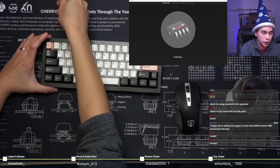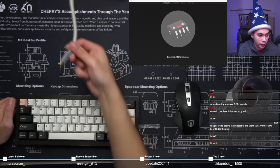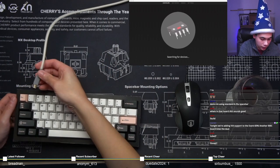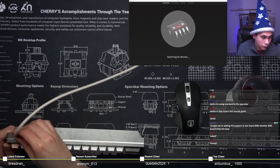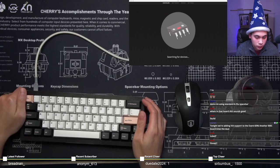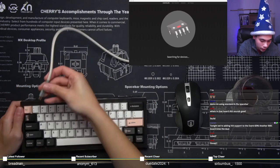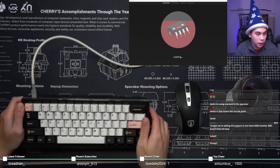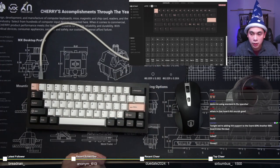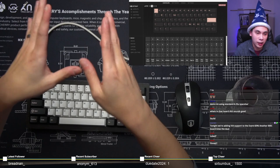See, look. Right now, I unplug the board, right? When I plug it in, VIA detects it automatically. And of course, because sometimes VIA is finicky like that, you have to unplug and plug several times. There we go. See?